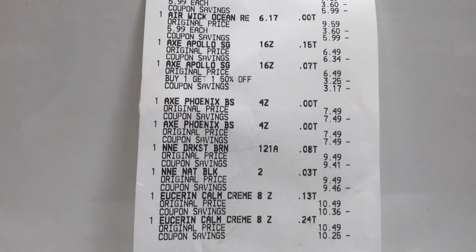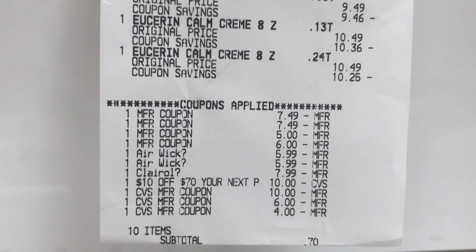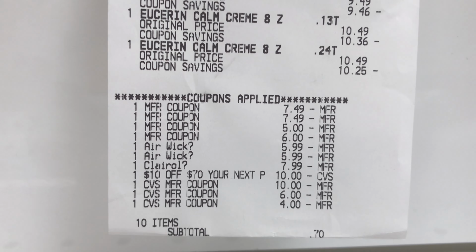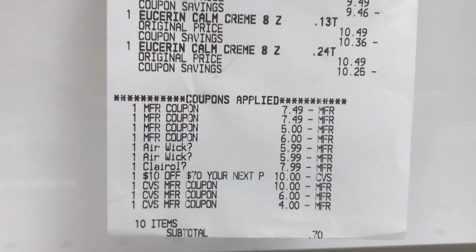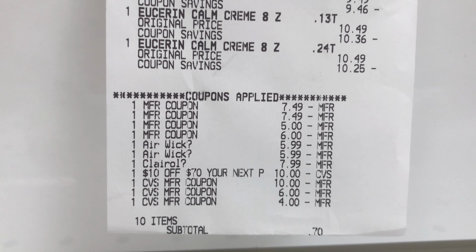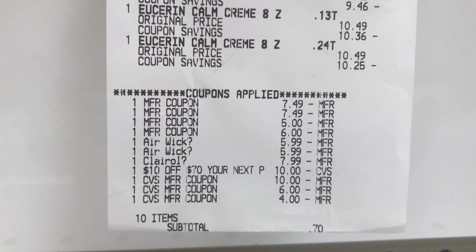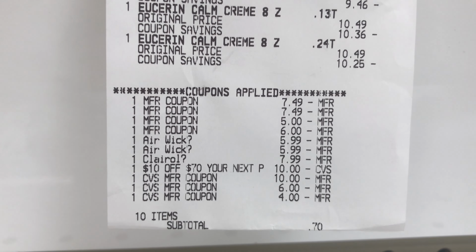I'm back with my receipt and everything worked out very well. All my coupons came off. The BOGO coupons are attached and took off $7.49 for the Axe. The Air Wick took off $5.99 twice, making both items free. And also the 6 off of 2 paper coupon for the Clear Roll, double dipped with the BOGO coupon in our app. I used the 10 off of 70.